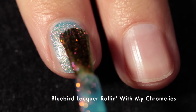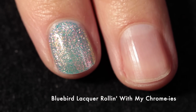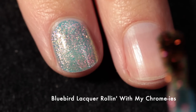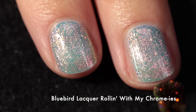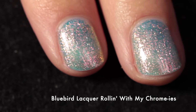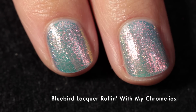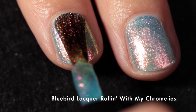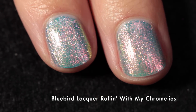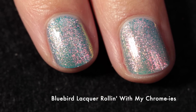This one is inspired by Technicolored Lucid Dreams, and it's described as a sky blue jelly base with a rainbow mix of large particle shifting shimmers that give a sparkly chrome-like finish. This polish is pretty much a rainbow in a bottle. It really shifts through so many colors, like almost all the colors of the rainbow, which hopefully you can already see, but you'll see even more obviously in a second.